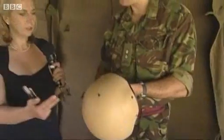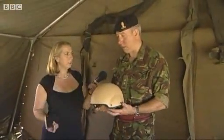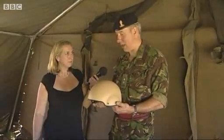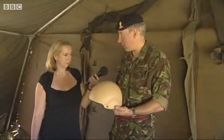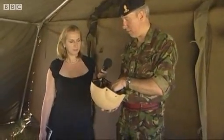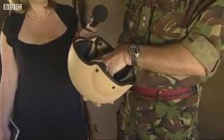You have had soldiers who've been hit by, for example, an RPG that simply bounced off. Yep, there are some very lucky soldiers out there, without a shadow of a doubt. A helmet is designed to protect against fragmentation, but these are also designed to protect against bumps. Particularly, this gives about the same protection as a motorcycle helmet over the top of the head.